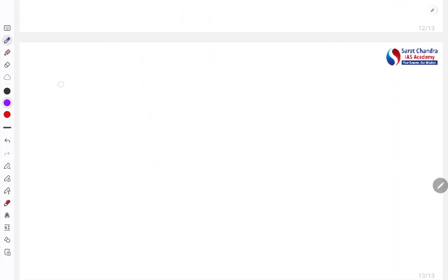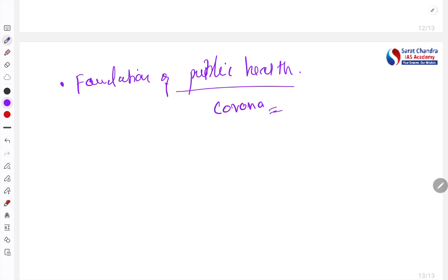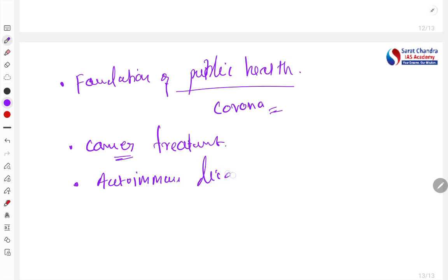Now, immunology has become the foundation of public health today. For example, during Corona, we have seen how the vaccine development led to a significant investment, as well as the requirement was so high. So vaccine development again becomes the foundation of public health. Then cancer treatment is also a significant area where immunology becomes very important. Then in other segments also, like neurology and autoimmune disorders, it is also one of the fields where immunology plays a very significant role.